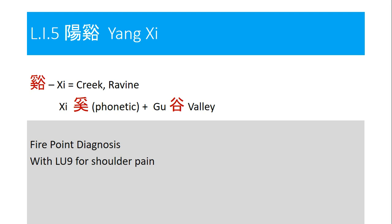Large intestine 5 is the fire point of the channel, and it is used diagnostically that way. If there is pressure pain on large intestine 5, it calls for the use of the metal water points, large intestine 1 and 2. I also use it in the Kauai protocol for shoulder pain, using lung 9 and large intestine 5. This can be done with needles alone or with the addition of an ion pumping cord, with lung 9 receiving the red clip and large intestine 5 the black clip.